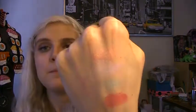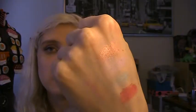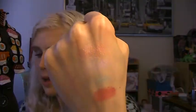So Kitten Parade is this top one here, and I think that one performs really nice. I think Kitten Parade is a really great shade. I think it's really pretty. I love the orange shade. I think it has a good shimmer to it.